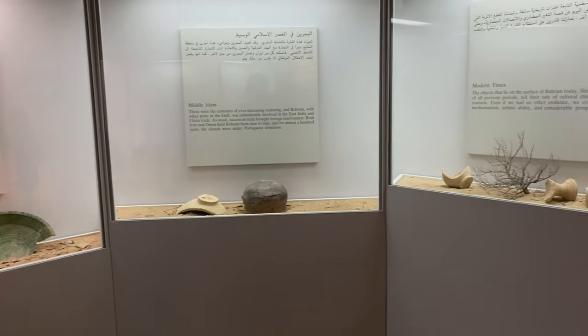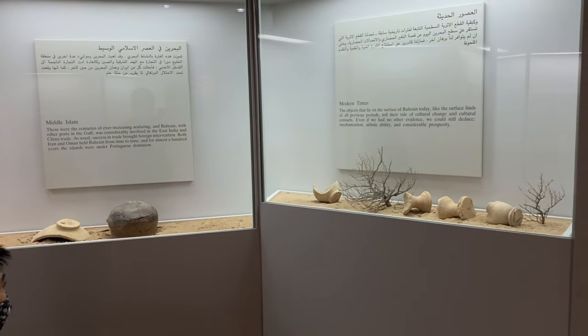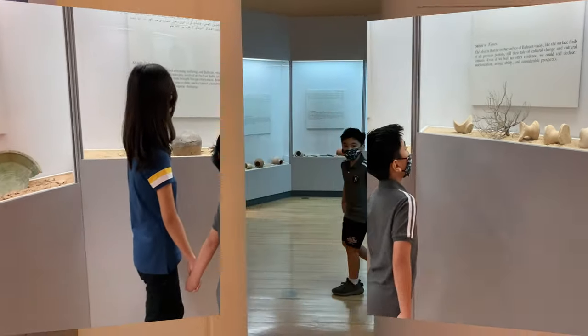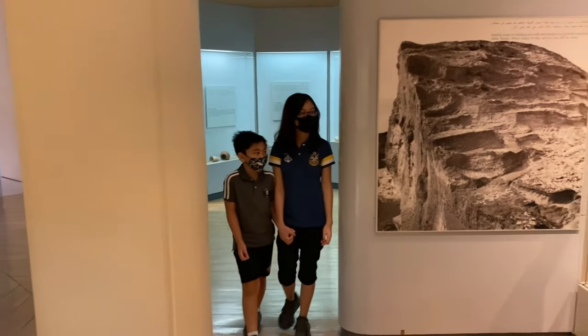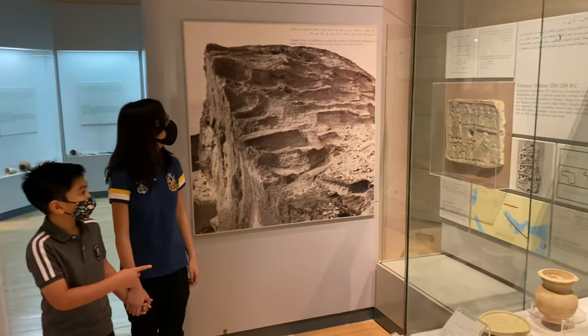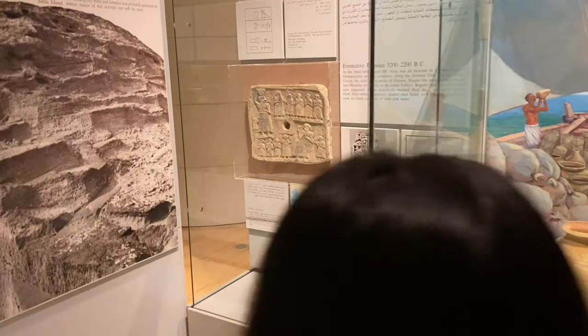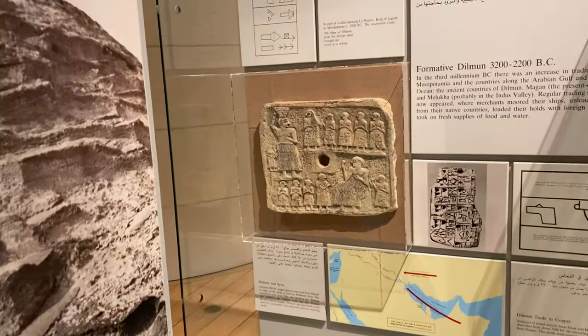A notable exhibit is the Durand Stone, a long black basalt sculpture dating back to the Babylonian era. Another feature is a tableau which depicts a scene from the Epic of Gilgamesh, in which reference to Bahrain is made as the paradise of Dilmun.